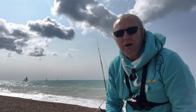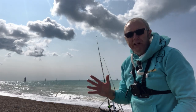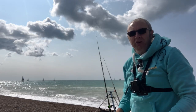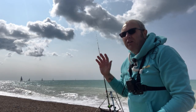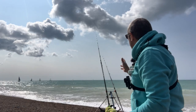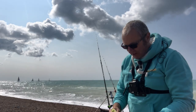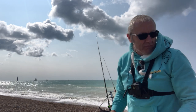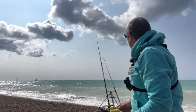Just got the one rod out. The weed's really picked up and it's absolutely a nightmare. It's literally dragged my line down and getting weeded up. So I've kept one rod out there, retired another one, and I'm going to concentrate on just the one rod for the next half hour. Give it another half hour, see how we go. If the weed stays the same, that's it. I'm going to call it a day.